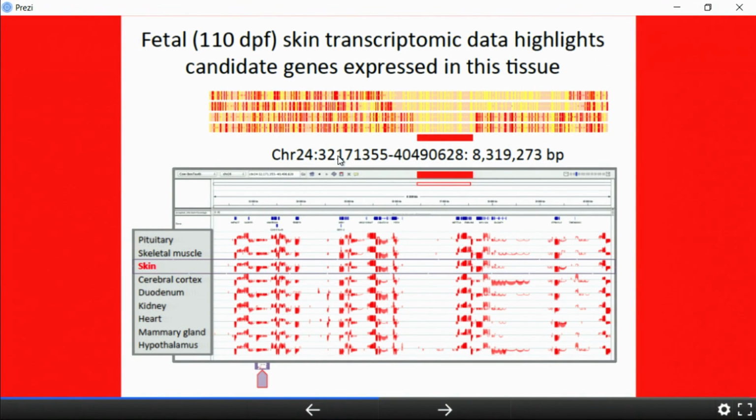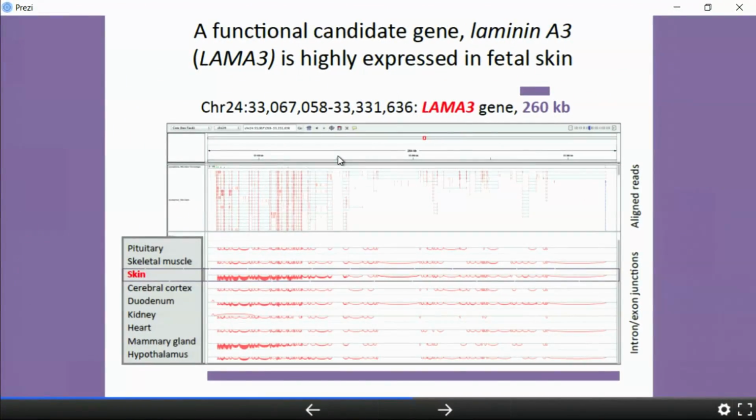To go deeper, we used a transcriptomic analysis. We sequenced the RNA to see whether the genes are expressed in several tissues, and we focused on this region. We focused on the skin, and a lot of genes in the small region are highly expressed in the skin. One well-known gene involved in epidermolysis bullosa is LAMA3, which is highly expressed in the skin.